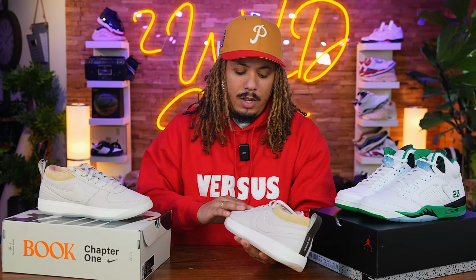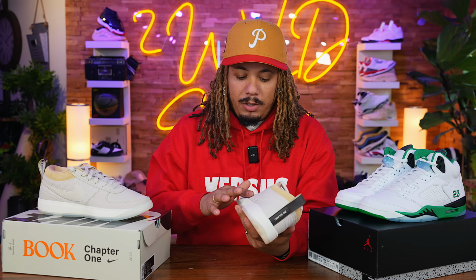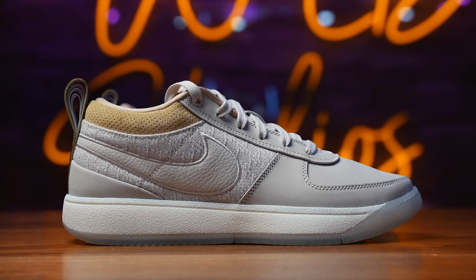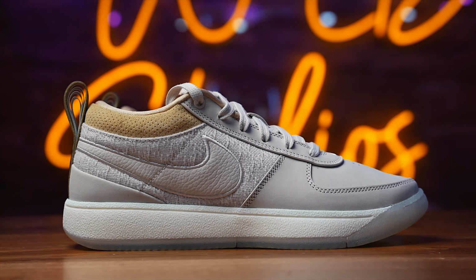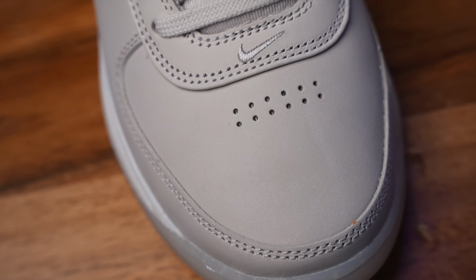This shoe is decked out in what seems to be a very solid nubuck material. It's extremely soft though. I want to almost say possibly more on the suede side. It's not a really rough Durabuck or nubuck. It's very, very nice and soft. Good overall quality feeling there.